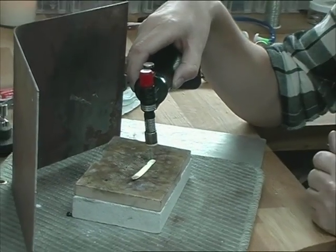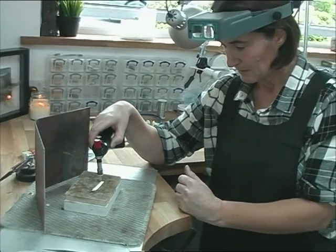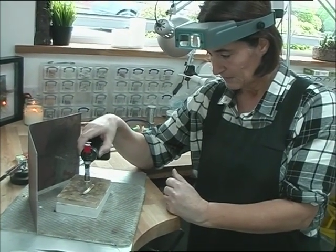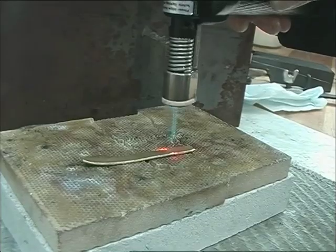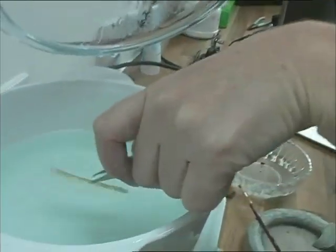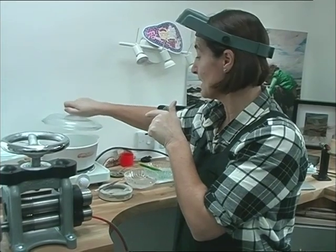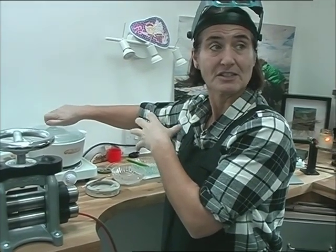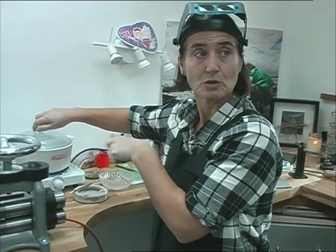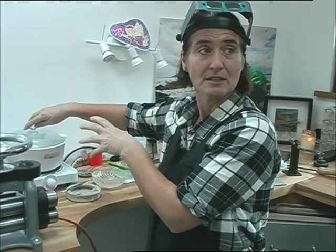These are like wee creme brulee torches. Coming up to put it into the pickling, which will take away all of the fire stain and the burn from when I was doing the torch. That's an acid? Yes, that's an acid. But it's a diluted acid in water.